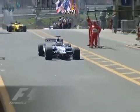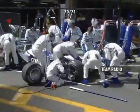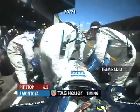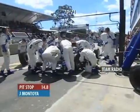Montoya comes in now with Jordan coming in as well. What has he picked up on the roll hoop there? He's picked up some sort of bunting. He's been off the track, I think, because he has got no front downforce. That was Fisichella coming in, McNish also. So 3 cars, Fisichella, McNish and Montoya. Now, is that a consequence of Montoya trying to keep out of the way, or people trying to crawl over the top of him?